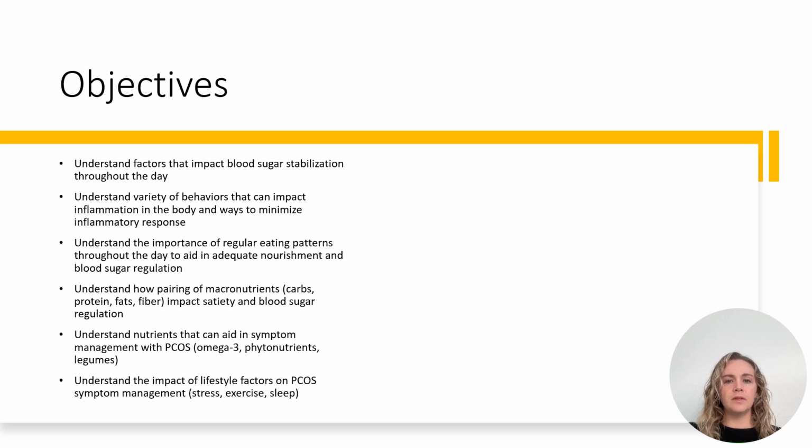We hope that when you leave here, you are able to understand the factors that impact blood sugar stabilization throughout the day, understand a variety of behaviors that can impact inflammation in the body, and ways to minimize the inflammatory response. Understand the importance of regular eating patterns throughout the day to aid in adequate nourishment and blood sugar regulation, and understanding how to pair carbohydrates, proteins, fats, and fiber to impact satiety and blood sugar regulation.